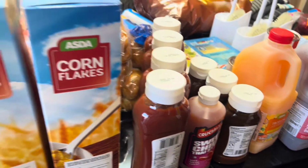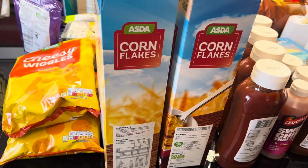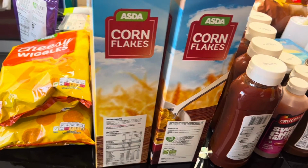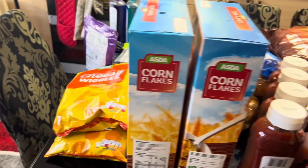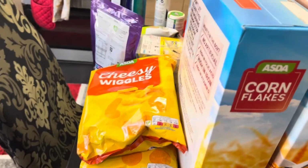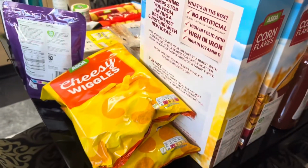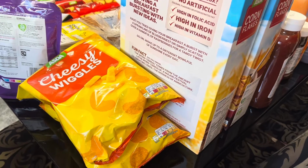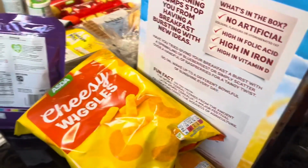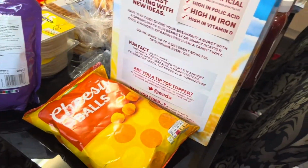And then we have cornflakes over here. The cornflakes used to be 99p, but it's £1 now. It's still alright anyway. I bought 2 of them. Okay, and then over here I bought this cheese ball. I'm trying to look for the price of the cheese ball. Okay, 90p. So I bought this cheese wiggly, 90p, and then I bought cheese ball, 90p.